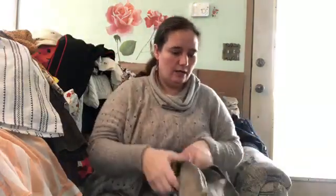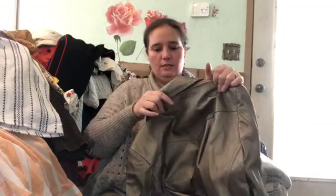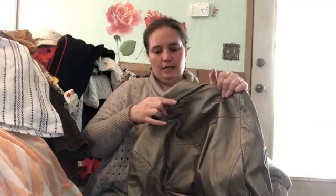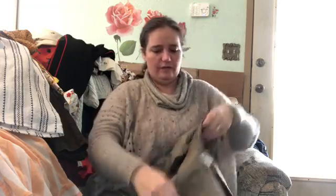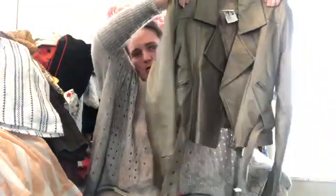Last clothing item is this Relativity, size petite large. They were asking $35 on this jacket.